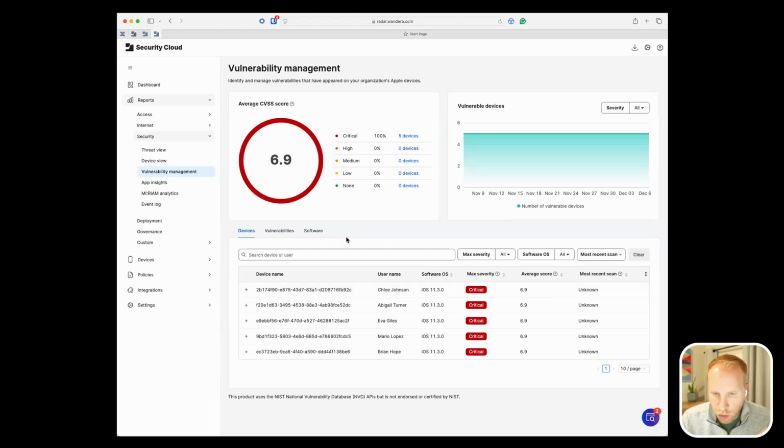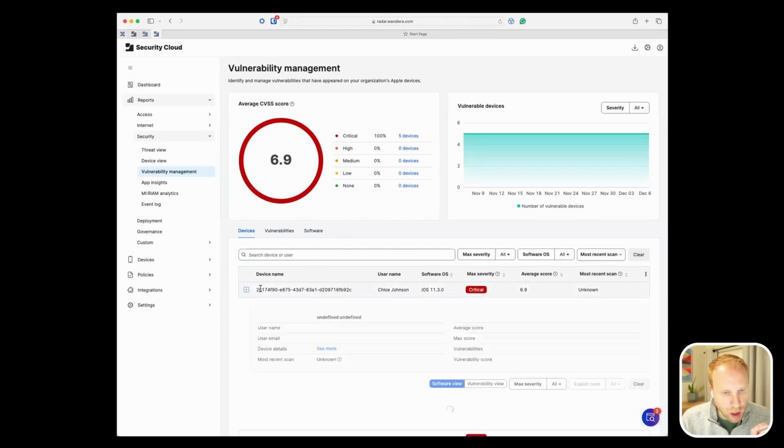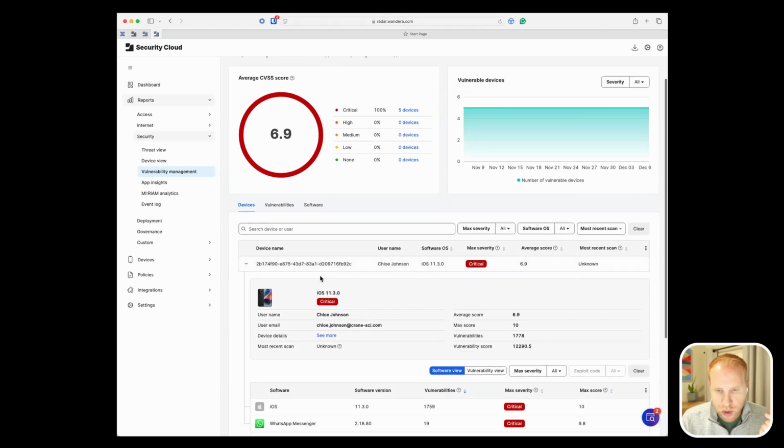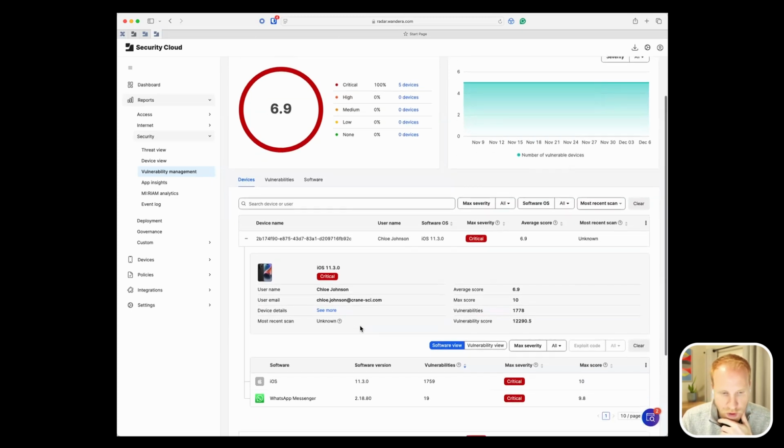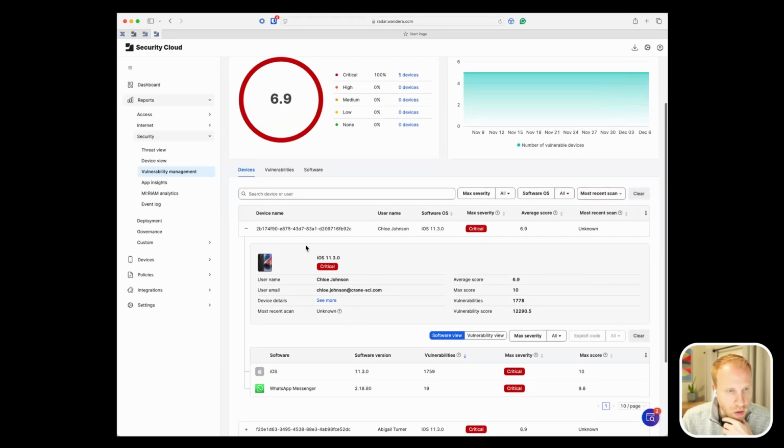But we are looking at both, and we're giving you a sense of particular devices that, based on their software state or their level of patch, or major and minor software updates, may have some exposure based on a publicly available CVE. So those are here as well.